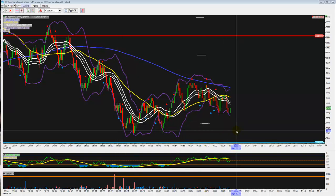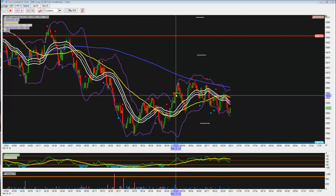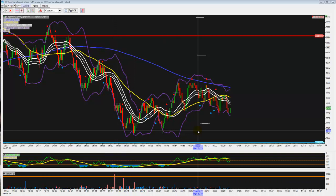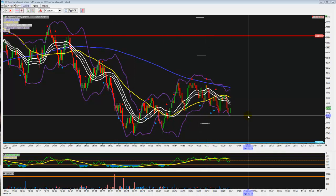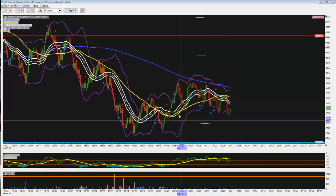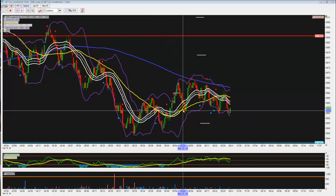I'd want to see something better than what you see in front of you right now, especially on the long side, to make me think that the down is over. I'm very cautious on taking longs, especially in falling knife territories.